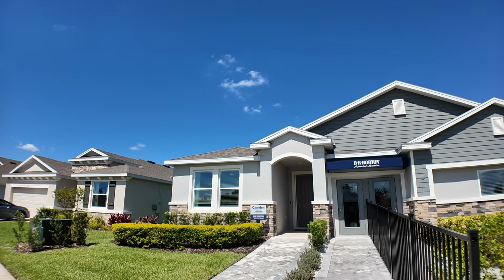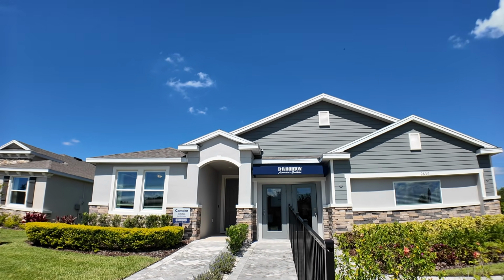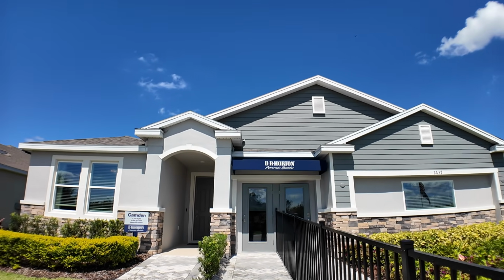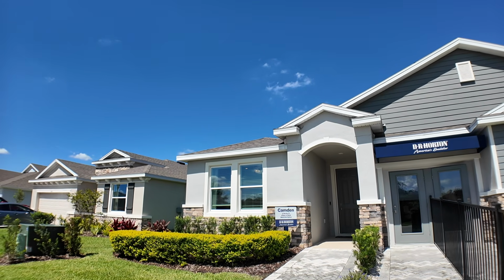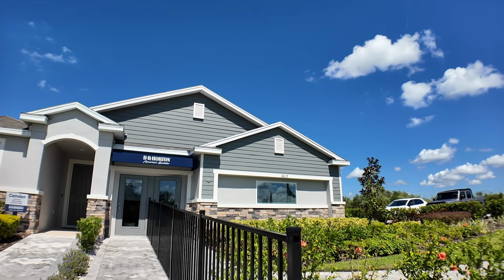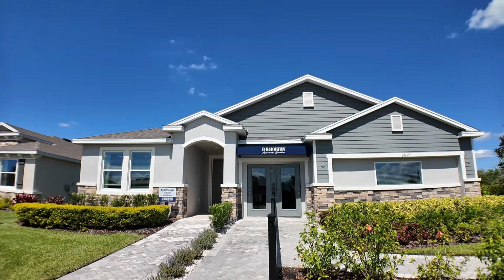Let's take a look. So this is the Camden floor plan, and it's just shy of 2,800 square feet, 4-bedroom, 3.5 bathroom, plus a 3-car garage. But what makes this floor plan so unique is the multi-generational living options, and just you wait until you see it. So currently this is actually their sales center, so that's why you see this fence right in the middle of this section here.